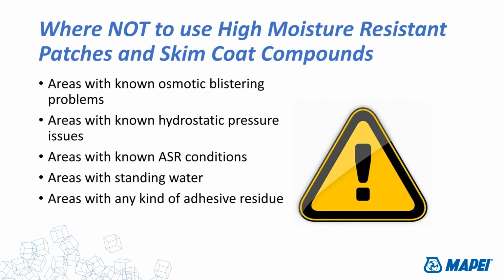Word of caution, and I want to make sure we're all clear on this one: I don't want you to use high moisture resistant anything in areas that are known for osmotic blistering problems, and you'll know what these are. A contractor will call you and say, "I've got water squirting out from underneath my floor." That's really a problem child, and we need to have a conversation with our tech services department. I can help out a little bit with that as well.